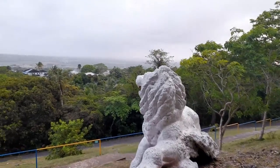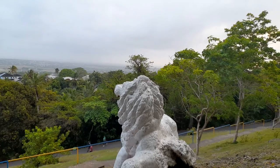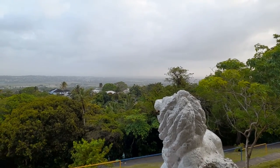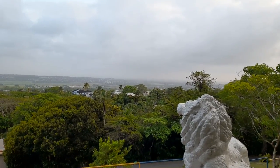You can see all into the Bridgetown port on the water harbour. You can see all into Bridgetown from here as well, and along the Carlisle Bay area, which is to the southwestern end of the island. And you can see the Hilton Hotel. It seems to be raining down that side.